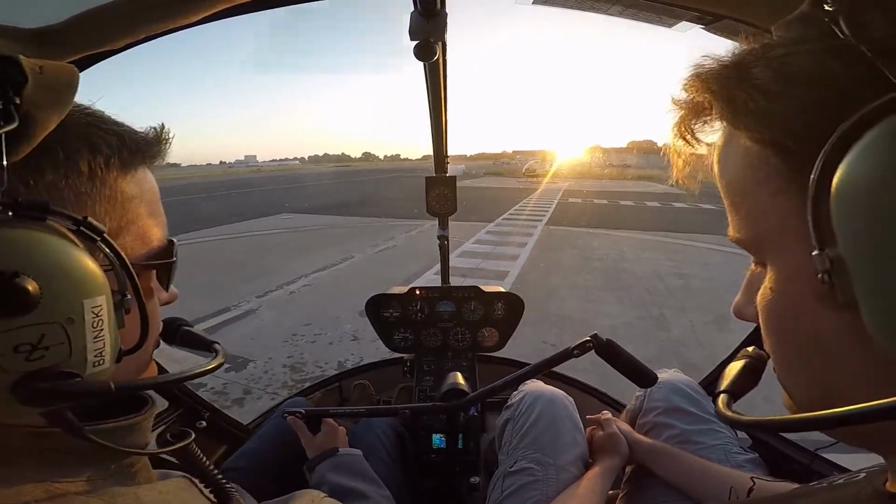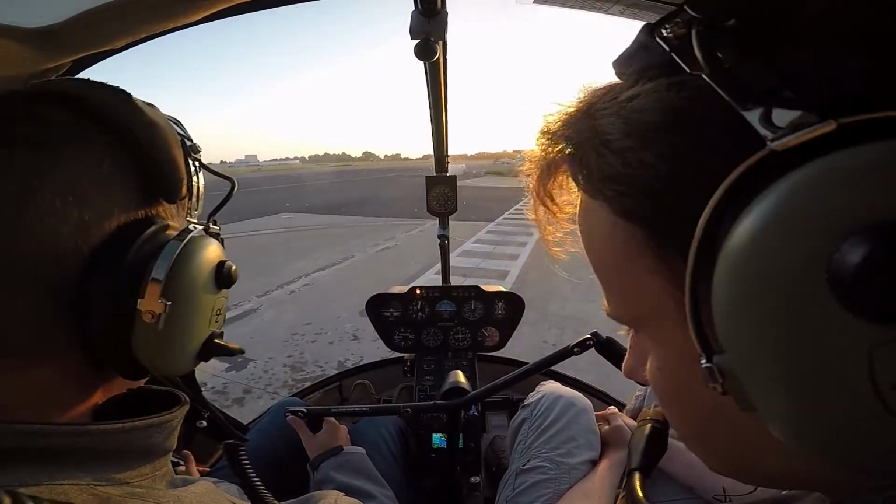Cessna 1400, wind 250 at 10, runway 28 right, clear to land. 28 right, clear to land. Thank you.